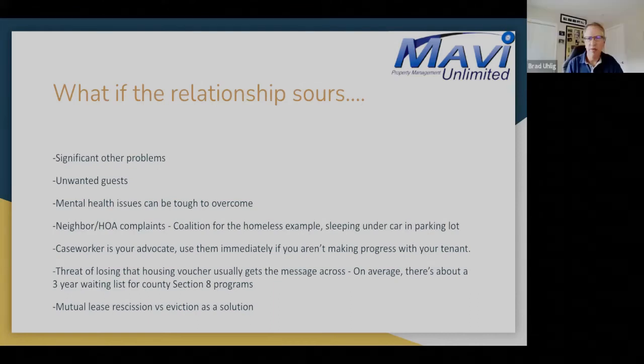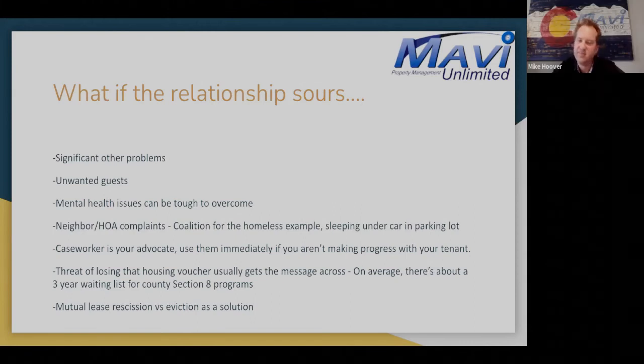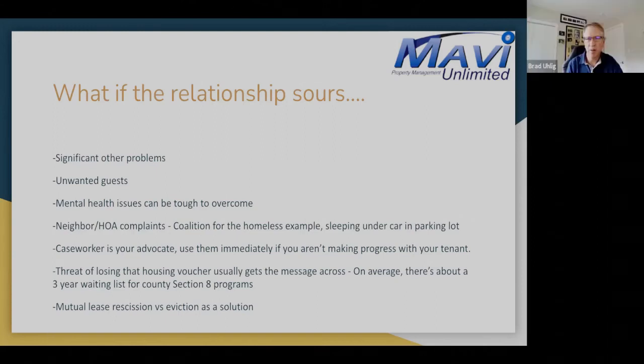By the way, if they get evicted, they lose their voucher. Yeah, for, what is it, 2 years? They lose the voucher for 2 years, Mike? I don't know what the thing is. I just know they lose it. Some programs are going to say that's a permanent loss. If you mess up one time, that's it. They're going to move on to their waiting list. Yep, because there's too many other people that want it and deserve it.